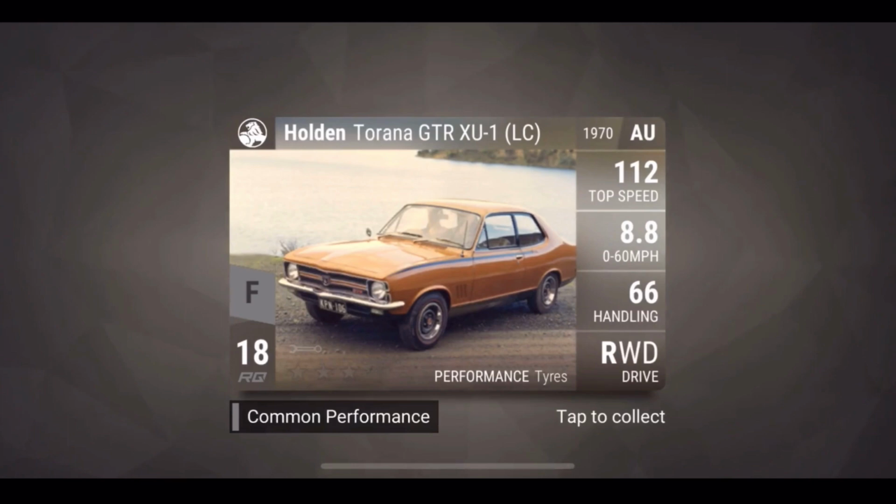Holden Toronto, Australia, 8.8 seconds 0 to 60, which is actually pretty solid. I don't really have my common 0 to 60 maxed out memorized, but it will be something in the 7s, I believe. Because that Alfa Romeo Spider hits 7.0 flat. So probably something in the 7 seconds 0 to 60 range will be a pretty solid performance tire car. Also, it does look like it might be medium ground clearance, at least in that picture. So we'll have to see. But that looks like a pretty solid clubs car for common RQ rarity.